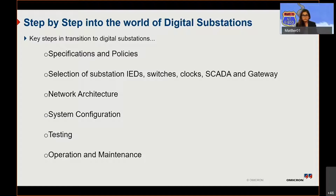When we see conventional substations and utility applications of them with experience, there are lots of detailed specifications. But when we go to digital substations, we often see that specifications are done afterwards. They're often a mistake. And this is where challenges happen. And then we will talk about that in the next slide.